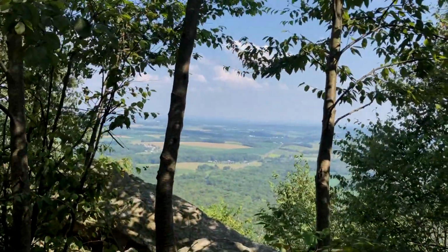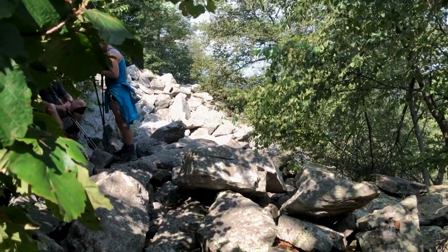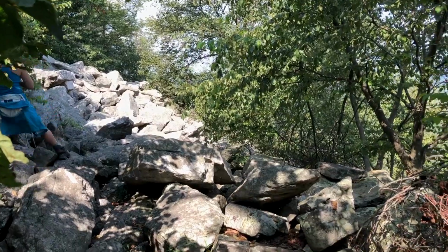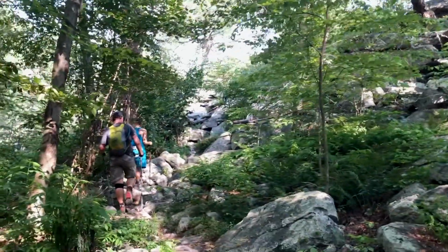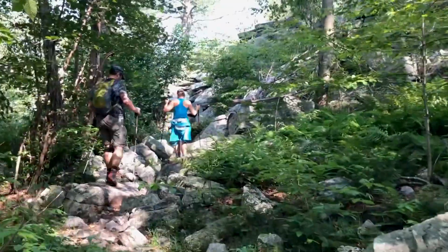Taking a video here of the overlook and the rocks ahead, but I think I am going to pause just for a few moments. And Gavin's behind us, and we're coming through some rocky stuff, so we're going to wait on him here. Okay, well, I think we have decided this must be someone's idea of a joke.